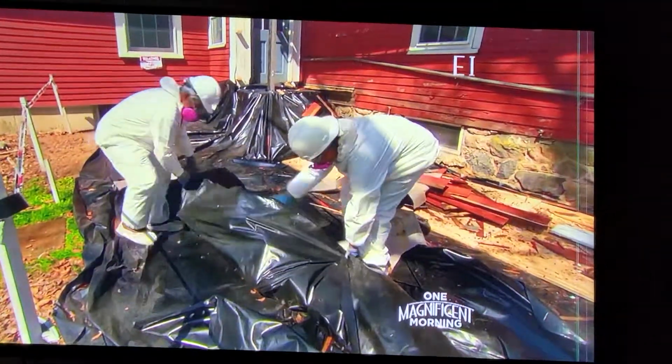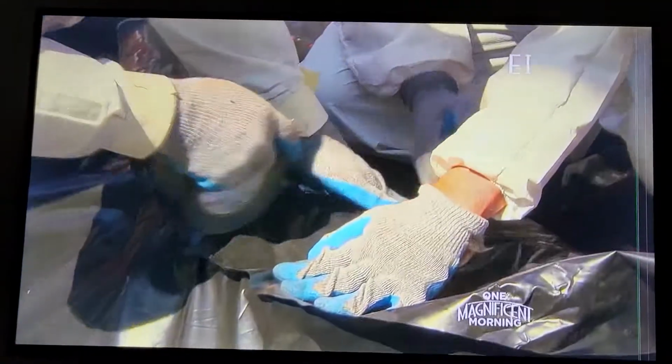We take the clapboards, we wrap it in plastic, and we seal it with tape to keep it contained. And then we take it and put it in a dumpster with the rest of the debris.